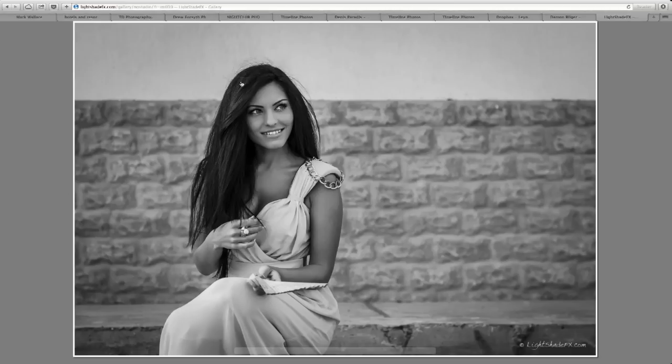we can see that her hair has a lot of detail. That's good. A lot of times when someone has really dark black or brunette hair, the contrast gets so high that you can't see any details in the shadows. That was avoided in this instance, and that's really well done.